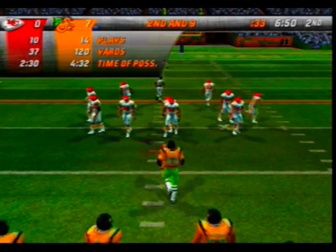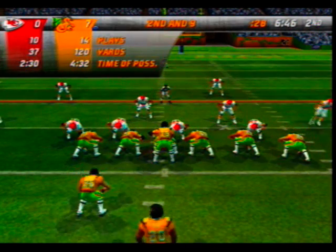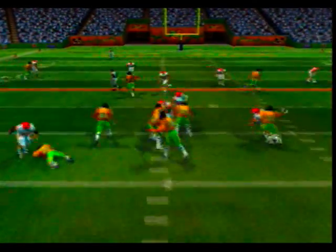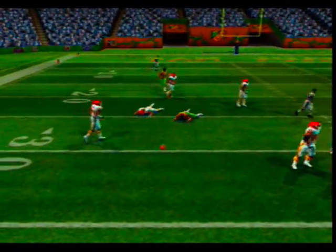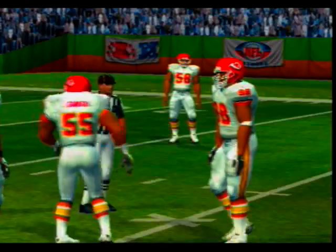Ball on the 33-yard line. The Chiefs line up in a 4-3. Throws it. Incomplete pass. Bright was the one they were trying to get the ball to. Receiver on the play.